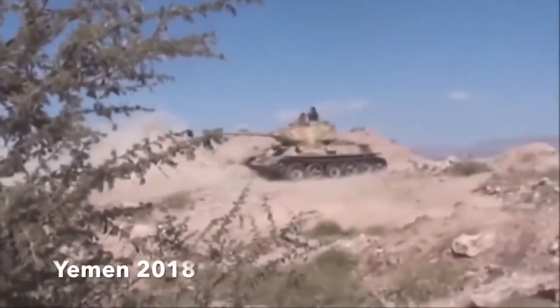The T-34 can still be found on the battlefield to this day. They have been seen in combat with the Houthi rebels in Yemen.